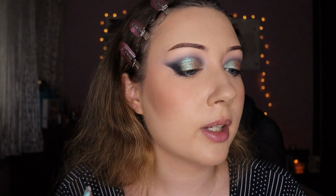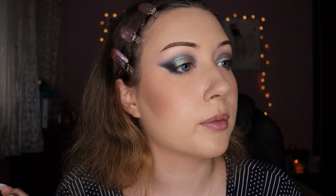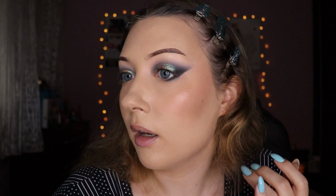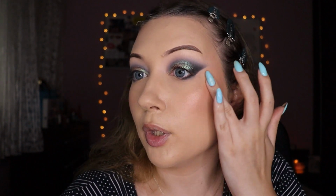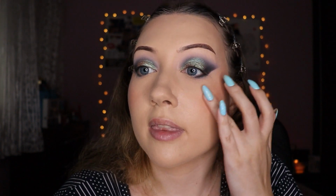But ignoring how orange I am, look how pretty that cheek is. NARS really did that. Now I'm going to apply that highlight, and I'm just using my finger for this. Oh, listen, that's really pretty. It's very natural and demure, and I normally am not a fan of highlighters like that. I really want it to pop, but this is so pretty.